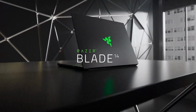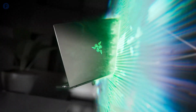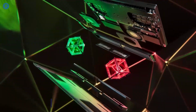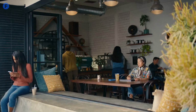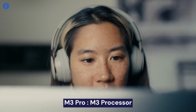Let's start with the basics. Both the Razer Blade 14 and the MacBook Pro are absolute beasts, but they cater to slightly different crowds. The Razer Blade 14 is a gaming machine through and through, featuring an AMD Ryzen 9 CPU paired with up to an NVIDIA GeForce RTX 4070 GPU. On the other hand, the MacBook Pro 14-inch is rocking Apple's latest M3 processor, making it one of the most powerful creator laptops out there.